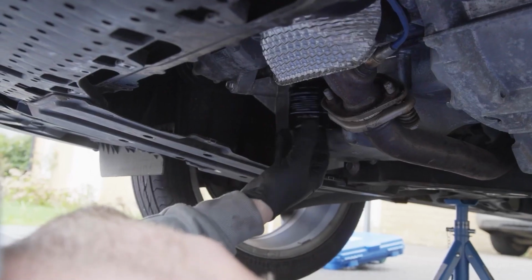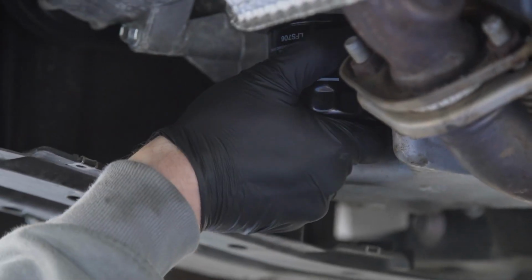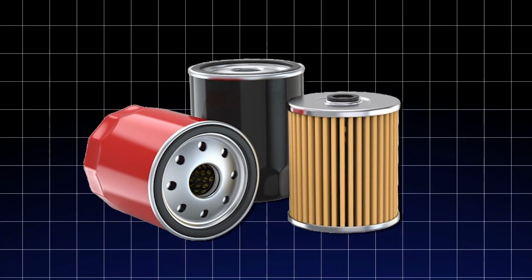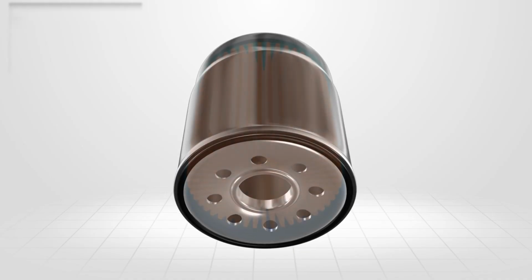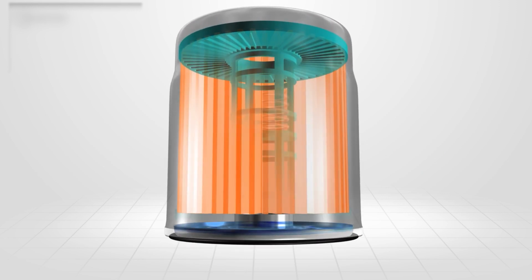While wear debris is unavoidable, you might assume that your oil filter has it under control. But does it really? Why oil filters aren't enough? Think your oil filter is a magic shield protecting your engine? Think again. Oil filters are a critical component of your car's engine, designed to trap debris and contaminants as oil circulates. However, they are far from perfect.